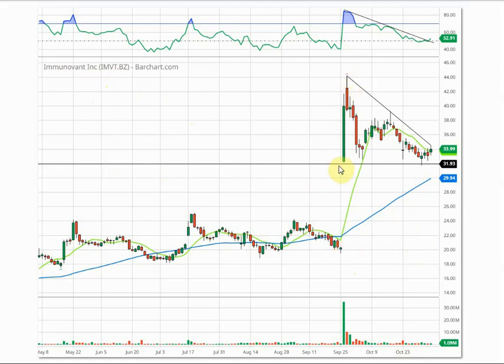Immunovant, IMVT as a stock symbol, had a nice pop in late September from 20 to 44, a nice easy double. If you knew, from there, it's been downhill or a nice correction since then. We've got support at around $32. Looks like it is ending here, okay?